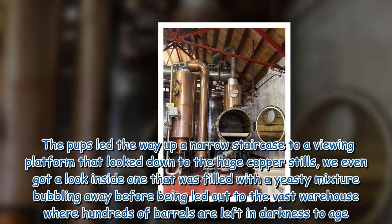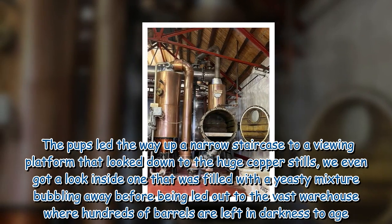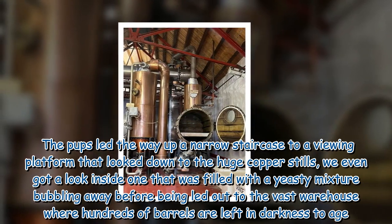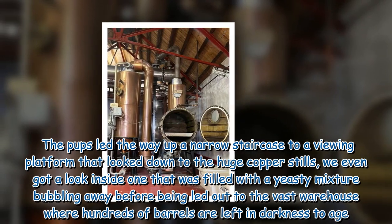The pups led the way up a narrow staircase to a viewing platform that looked down to the huge copper stills. We even got a look inside one that was filled with a yeasty mixture bubbling away before being led out to the vast warehouse where hundreds of barrels are left in darkness to age.